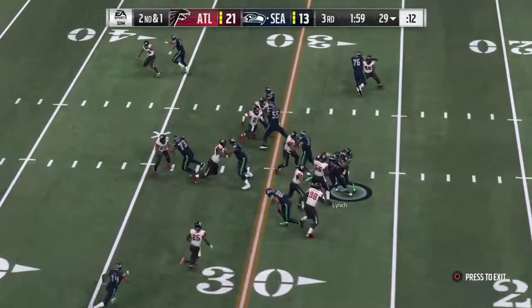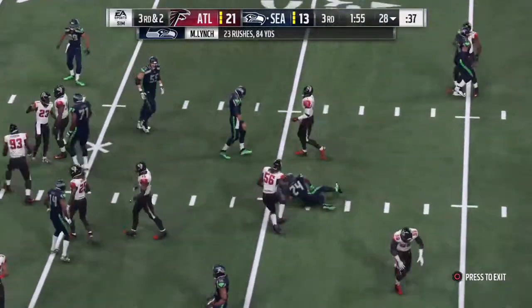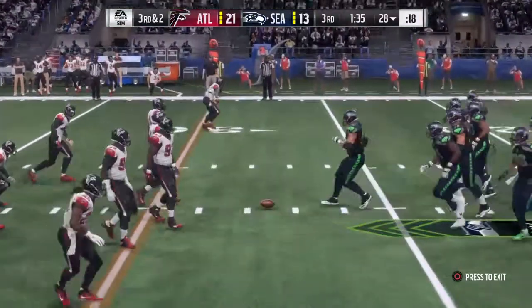They'll run it now out of the gun. And he'll lose yardage here, going down back at the 28. It'll be a loss of a yard, and they're going to have a third down.